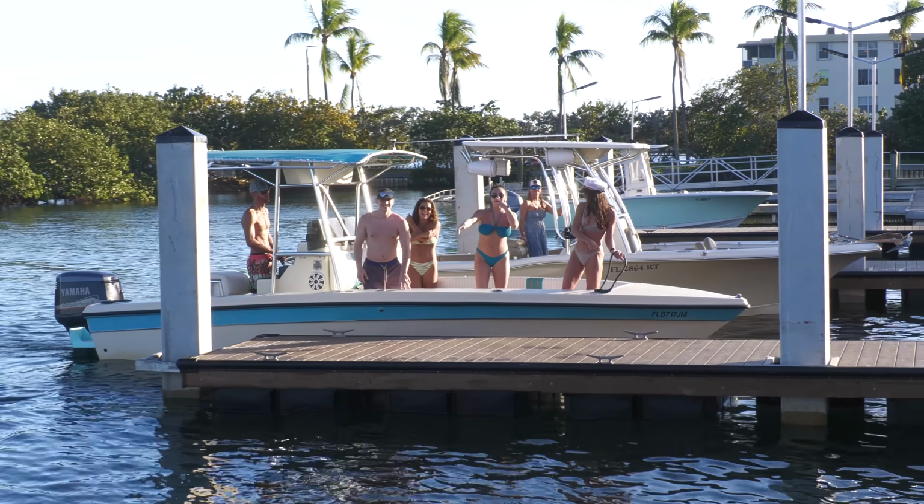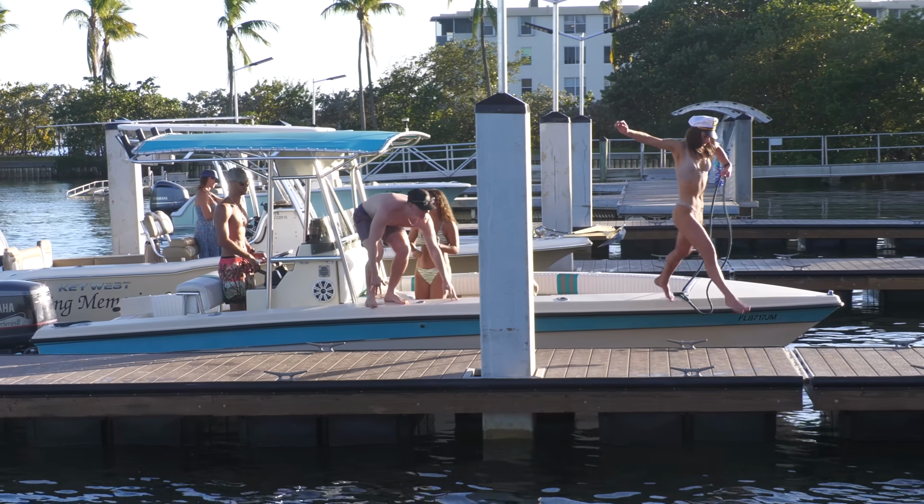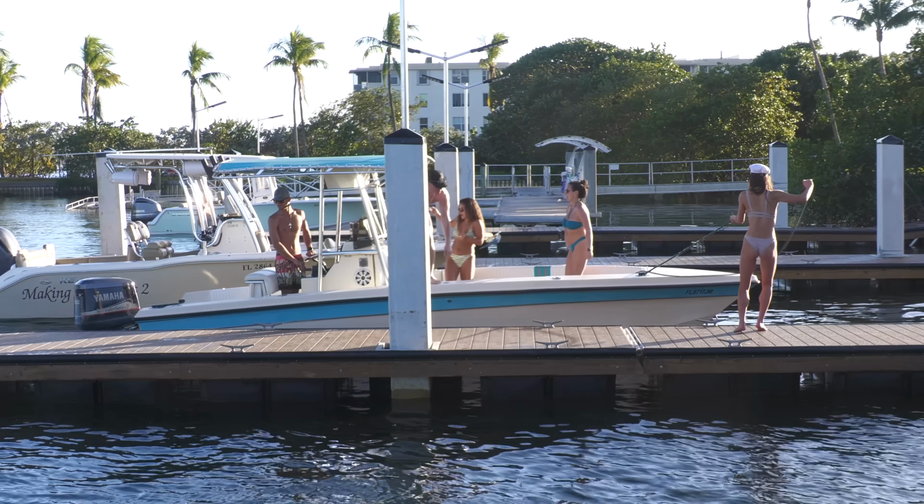And Cap looks like he's gonna land it. Not have any issues. Get his boy off onto the dock right here, and there we go. They will step it off, and they will be good to go.